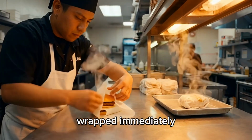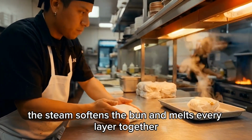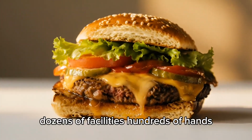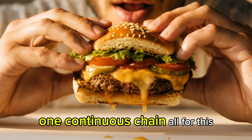Wrapped immediately, the steam softens the bun and melds every layer together. From cattle farm to kitchen, dozens of facilities, hundreds of hands, one continuous chain. All for this.